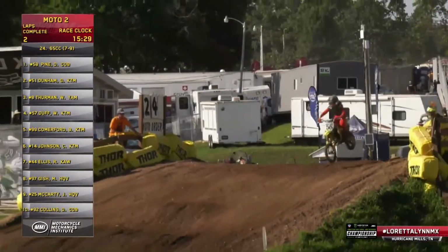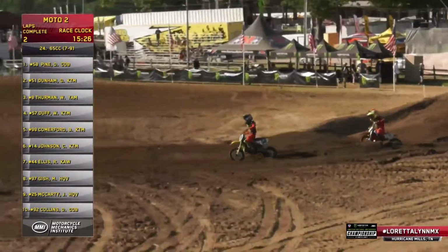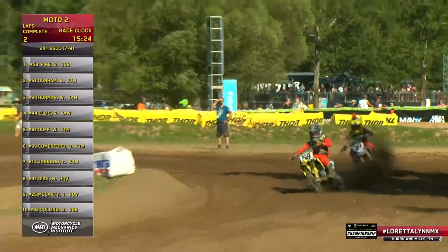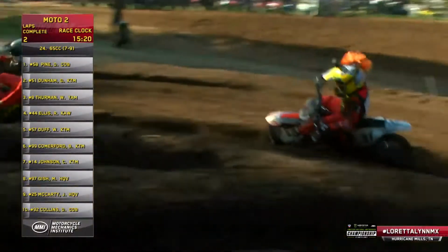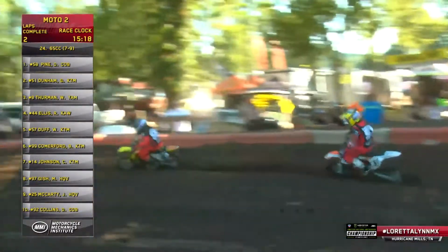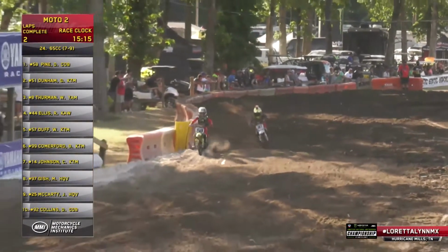Ryder Ellis picking up a few spots into the number 4 spot. Oh, you can hear this crowd, man, cheering these guys on. It's a close battle up front. And diving down to the inside is Dunham. Woo. Right at the mechanics area.